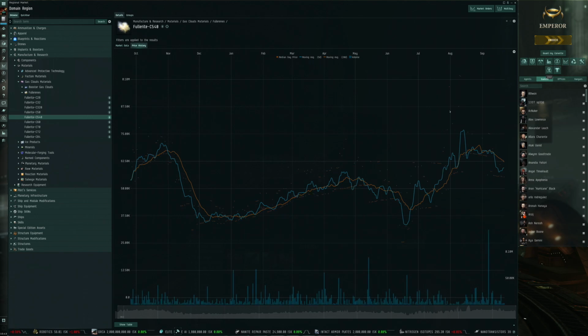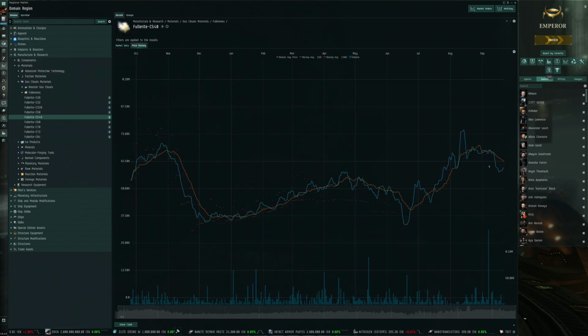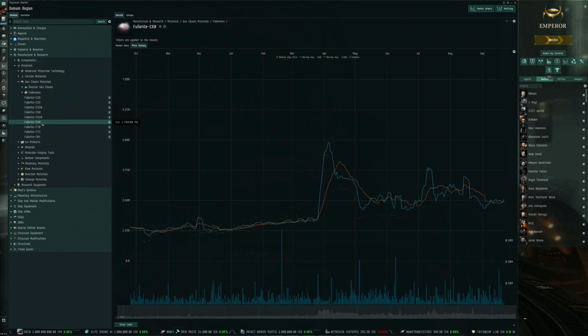57k for the buyers, with August being very expensive, some massive volume spike here early September as well, and the price shock, well, we are talking 65,000 for the sellers, excuse me, that's going to be around here. So I would still say very expensive fullerenes at the moment.